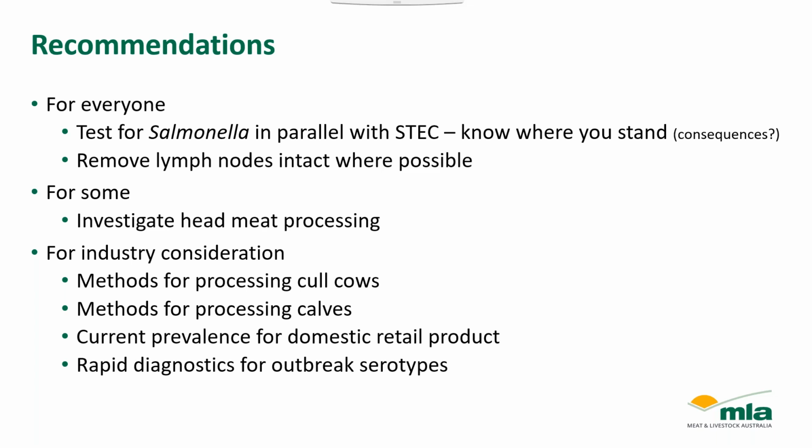But if two thirds of the serotypes are going to be declared adulterants, then you need to have a good, quick method of working that out. So that's the end of Salmonella, I'm pretty sure. I'm very happy to take questions if anybody has questions on the topic of Salmonella and market access.